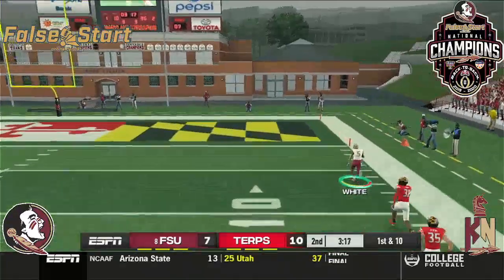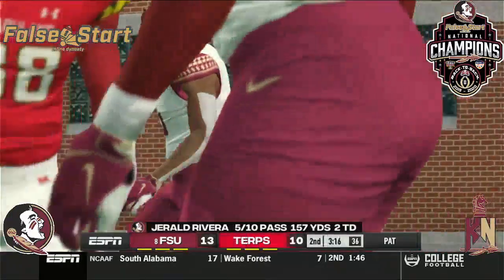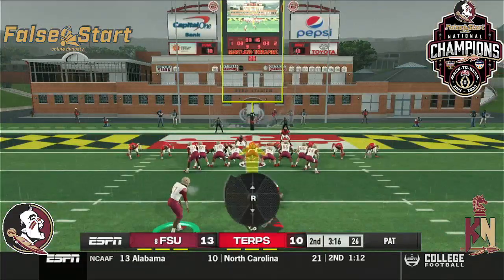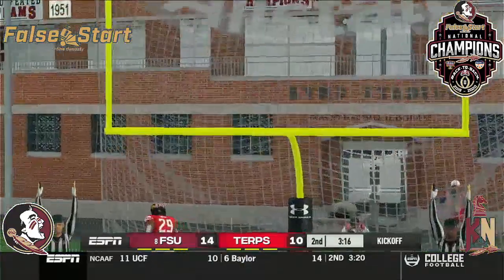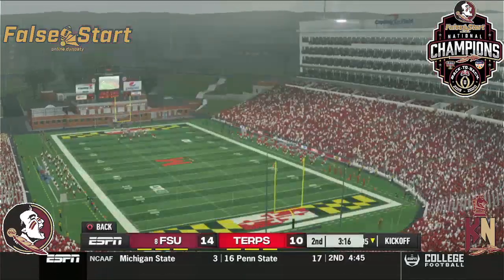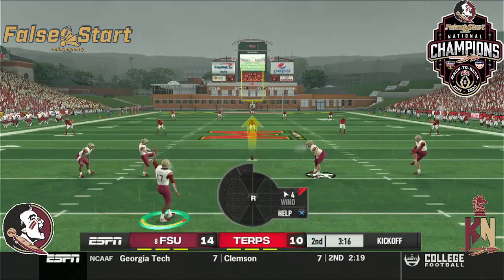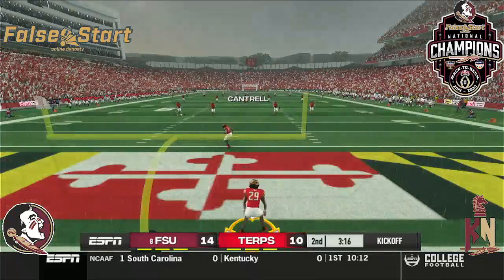Quick strike to the receiver. Touchdown, Florida State. He splits the uprights with the extra point. Cantrell looks ready to kick this one off. He really got a hold of that kick.